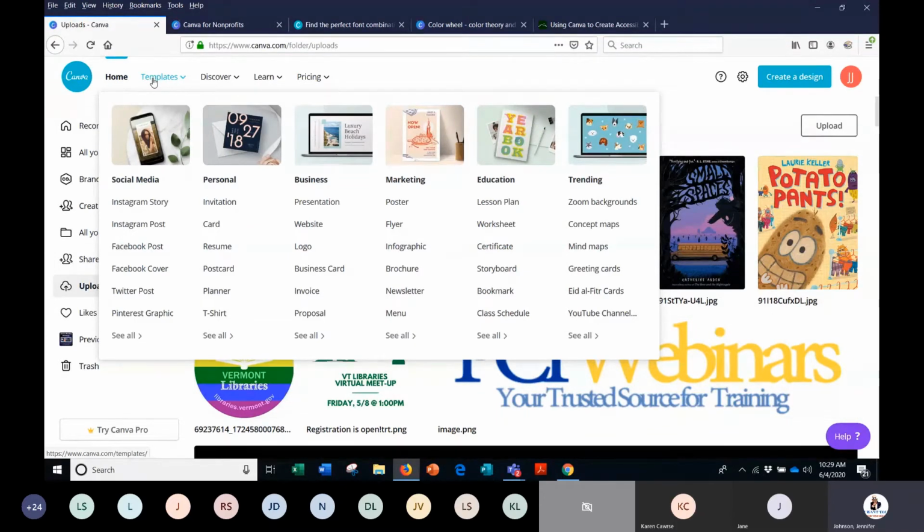And then this very last column here is for things that lots of people are making right now. So we're all home in quarantine doing work meetings. There's a way to make Zoom backgrounds, greeting cards, all of that sort of stuff.